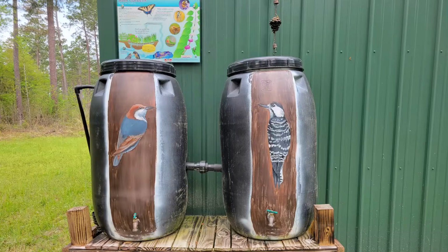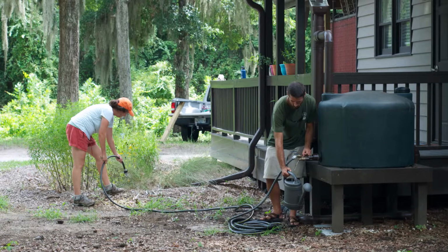A typical rain barrel can collect around 50 gallons, and you can even daisy chain multiple barrels together to collect more. If you have the space and a way to use all that water, a cistern is a great way to collect large amounts of rainfall.